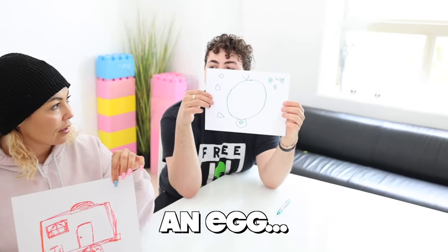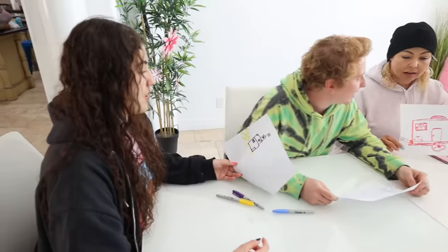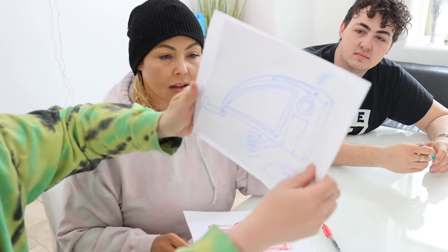Here's mine. This is mine. Charlie, that's an egg. No way. On wheels. I kind of like that. Like the egg. Oh, yeah. Yeah, we're combining those. What about mine? And mine. That's the Clifford on wheels. That's a house on wheels. We're making an RV, guys. That's not going to work.